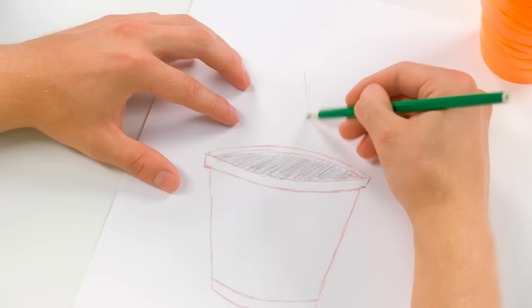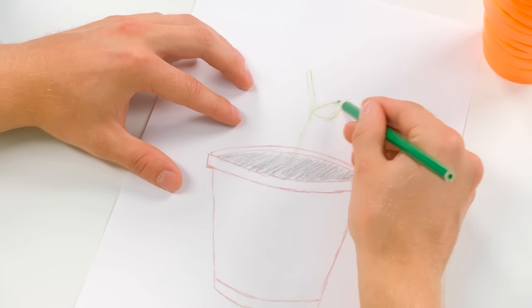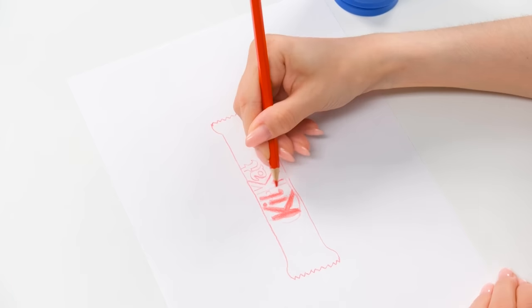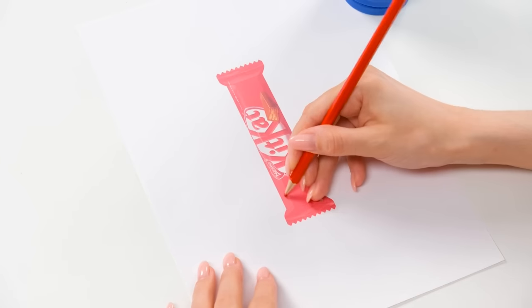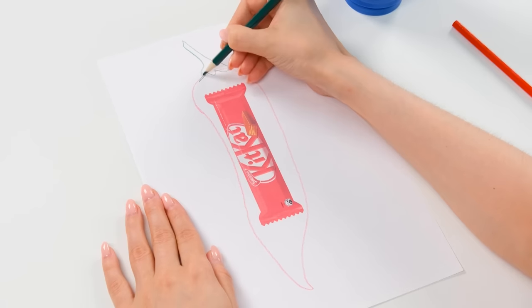Well, I'm still gonna try and draw something nice. What's that meant to be? That's not important. You've only got seconds to spare. Me? I'm gonna draw a Kit Kat, which looks nothing like a pepper at all, and so I'll lose fair and square. What? Not a bad plan, but mine's better. That's what you think.